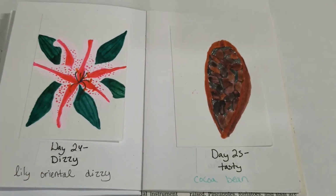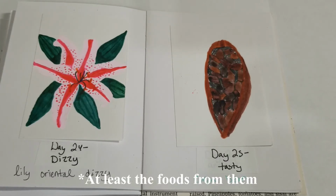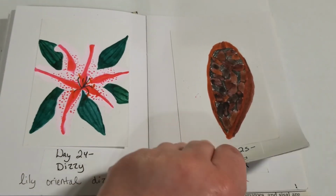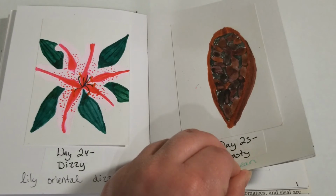Day 25 was tasty. I could have done everything. You know, I could have done oranges, I could have done apples, I could have done any fruit, any vegetable. But what's more tasty than a cocoa bean? So I did a cocoa bean. That one was fun. It was hard to get the different shades of brown. I don't remember why, but it was difficult.